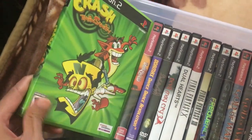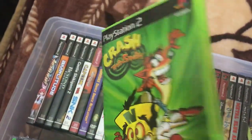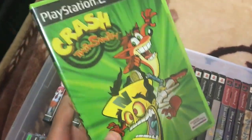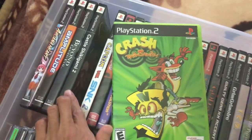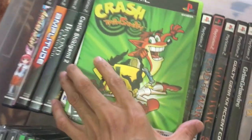Trash Twinsanity, I only got this recently. So I actually replaced the case with an Xbox 360 game case just because I thought the green matched much better with the art, right? So this one I'm actually currently playing. I've always heard that the Crash games past the trilogy and Crash Team Racing were kind of bad, but I'm actually kind of digging this one.